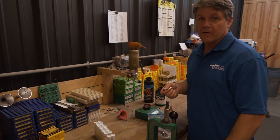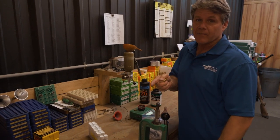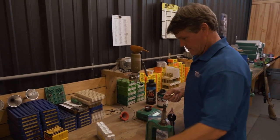They eluded us on the first early muzzleloader season. Larry's got a big one spotted. We're gonna kill him tomorrow.